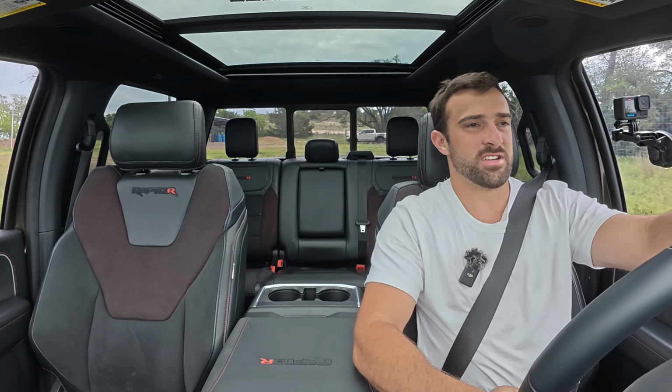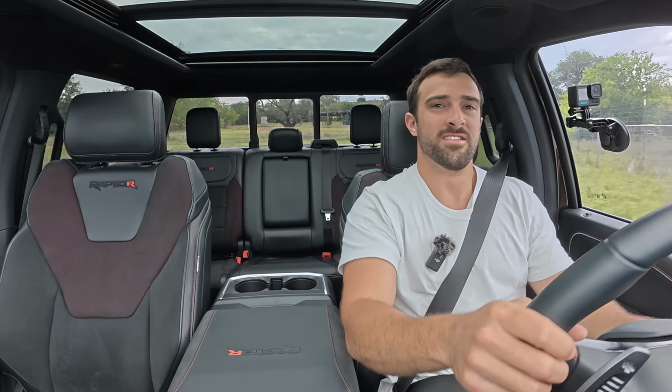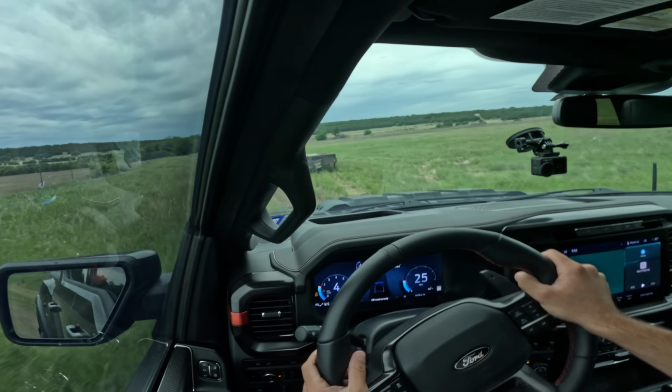It's funny, just the adjustment. Last time I was romping around here was in the Ranger Raptor, and man, they drive so differently from each other. So little bit of an adjustment. There's a trailer here, so we won't try to power slide just yet.